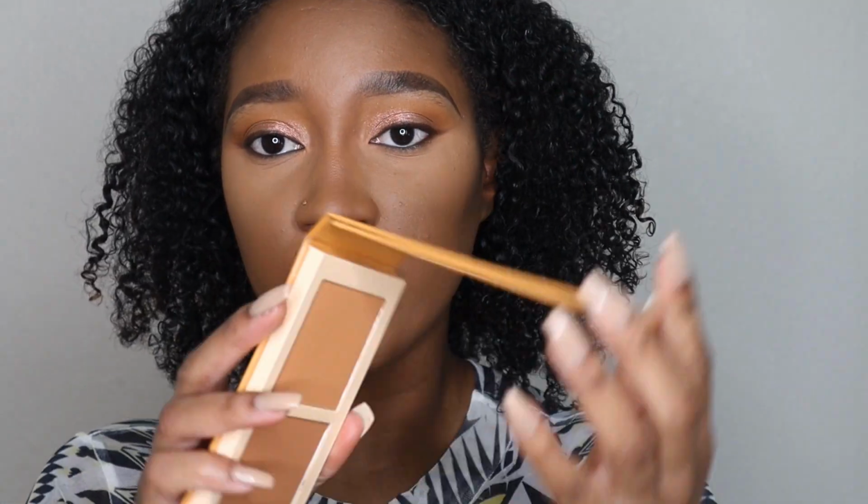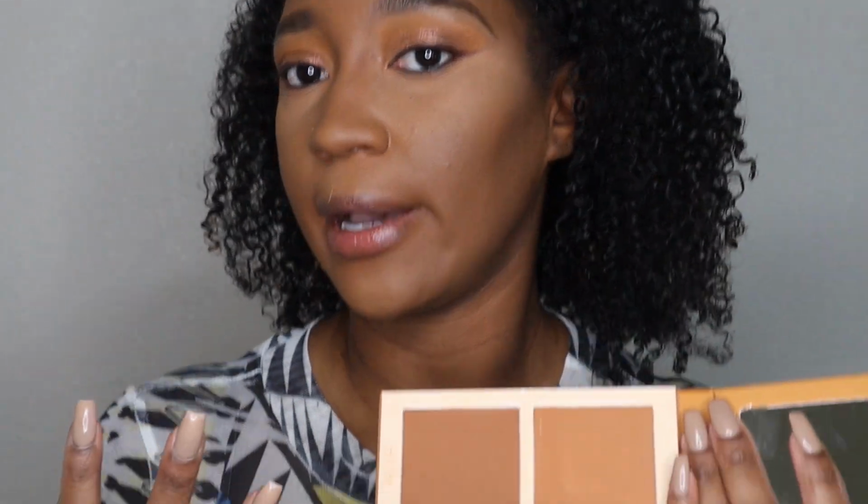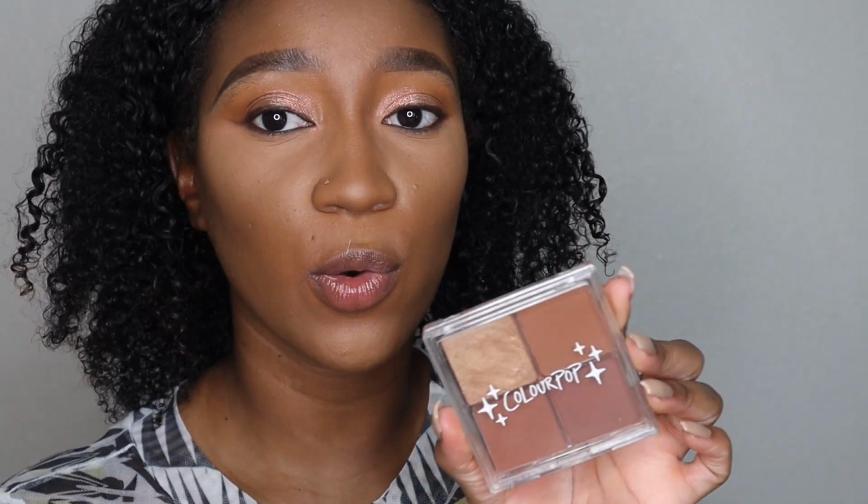So now I'm gonna go in with bronzer, and the bronzer that I have been loving, other than the Juvia's Place Tan bronzer, like this is amazing for my skin tone right now because I'm so light. But another bronzer that I've been loving to go in with that gives me so much definition is this one from ColourPop. So this is their Such a Rush Cheek Palette.